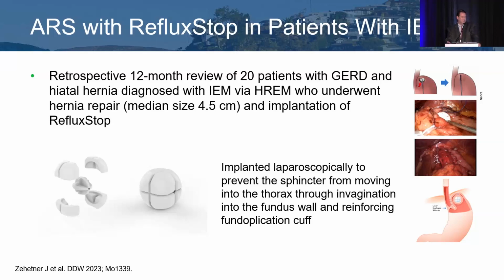But these are patients who are going through surgery, and they implanted this device called a reflux stop. This is implanted laparoscopically, and you can see what it's shaped like. The whole point of this is it's meant to anchor the fundoplication in place and prevent the sphincter from moving into the thorax, by invaginating the fundus wall and reinforcing that fundoplication cuff.